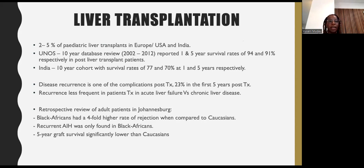Liver transplantation. So 2 to 5% of pediatric liver transplants in Europe, the United States of America, and India are patients with autoimmune hepatitis. The United Network for Organ Sharing database revealed that in their 10-year review of patients with autoimmune hepatitis that were transplanted, their 1 and 5 year survival rates were actually 94 and 91%, respectively.